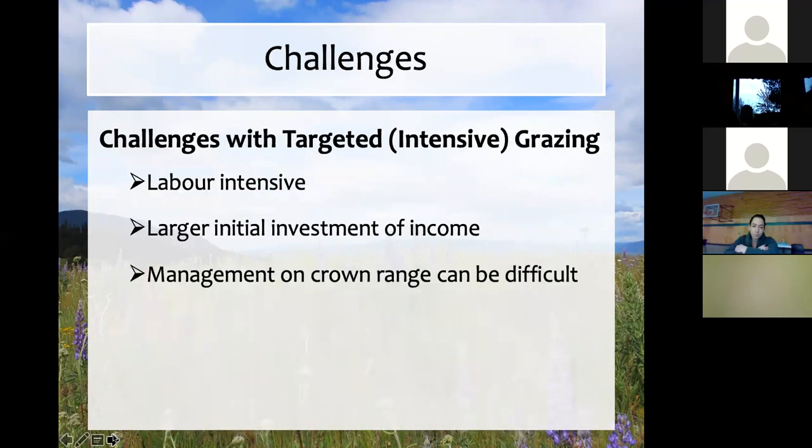So that being said, there are some challenges that come with practicing targeted grazing or other forms of intensive management. It can definitely be a little bit more labor intensive than more traditional or continuous graze systems where you let the cows out and do their thing. So animals will need to be monitored and moved in an efficient way on a regular basis, either through herding, nutrient supplements, or portable fencing developments and things like that.